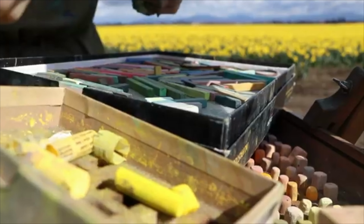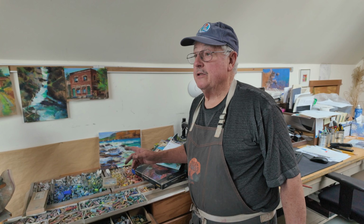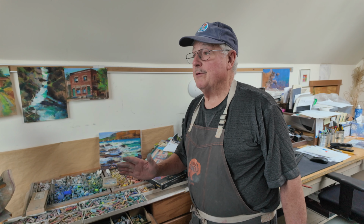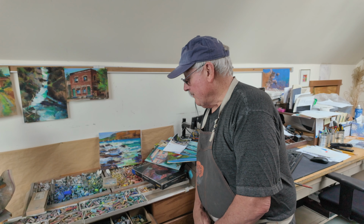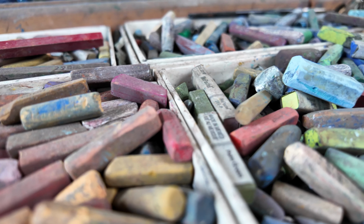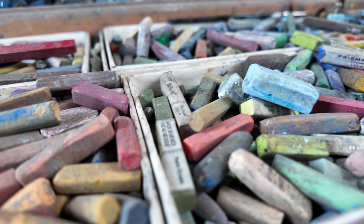And so that's one of the reasons I like pastel. Another reason I like pastel is, and people have no idea about this if they're not familiar with art mediums, but it is the most permanent medium on the planet. It is made from pure pigments. This is not artificial stuff. It's made from earth pigments.